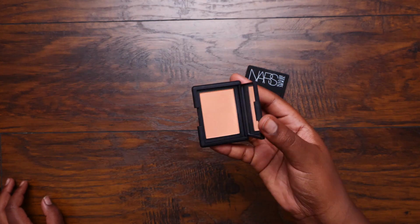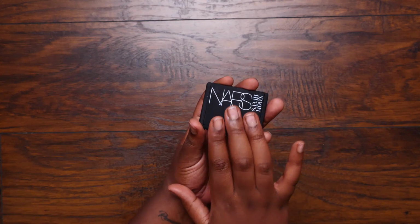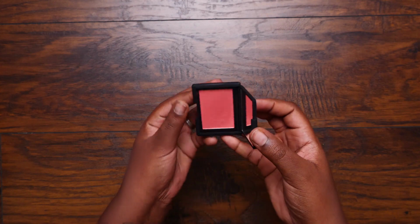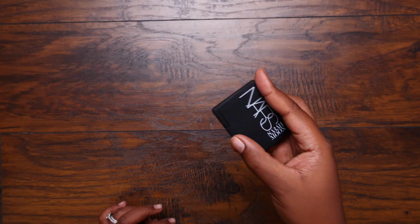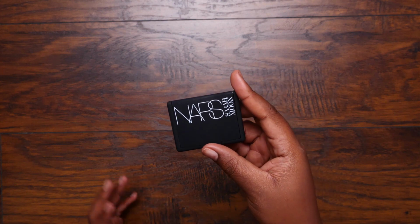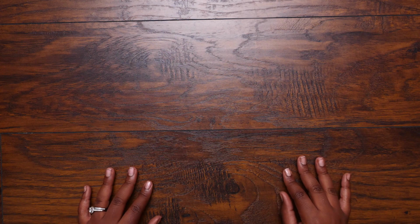So I just don't use this one. Decluttering as well. And the last one here is in Puticue. So this is more like a rosy toned blush, super, super pretty, but I just don't gravitate towards it, so I'm decluttering. All right, so I think I got rid of all of my NARS blush slash highlighter topper. All right, that felt good. Let's move on to the next set.